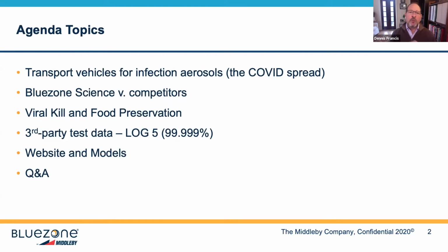We have two BlueZone categories of business. One is a viral kill business, which would be for inside of classrooms, inside of restaurants, where people are, and we have an ability to keep that area completely clean. The other part of our business for BlueZone by Middleby is the food preservation.